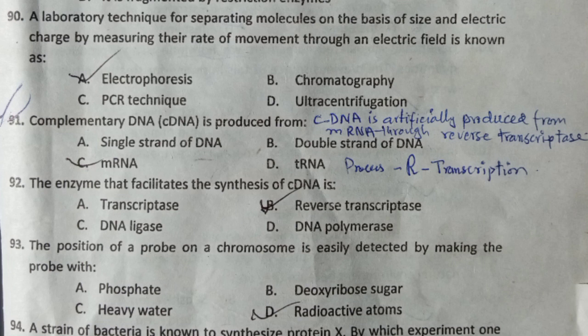93. The position of a probe on a chromosome is easily detected by marking the probe with: A. Phosphate, B. Deoxyribose sugar, C. Heavy water, D. Radioactive atoms. Correct option is D. Radioactive atoms.